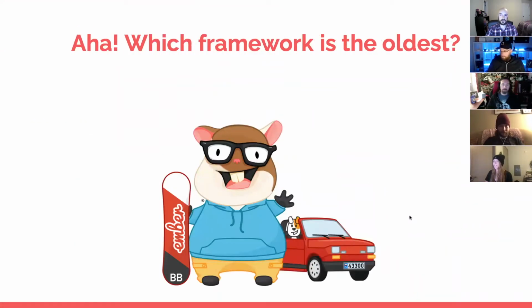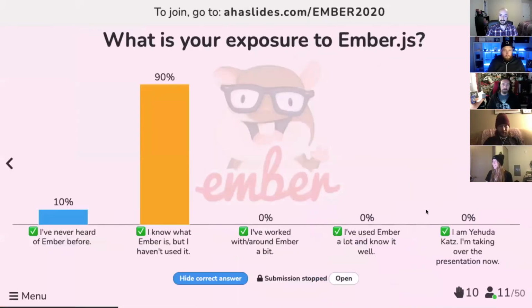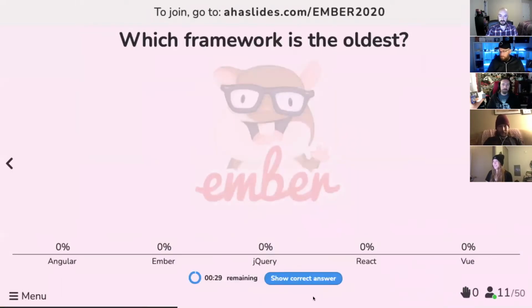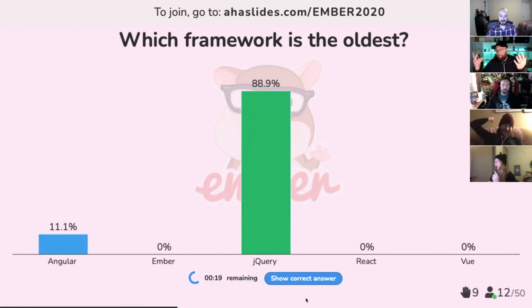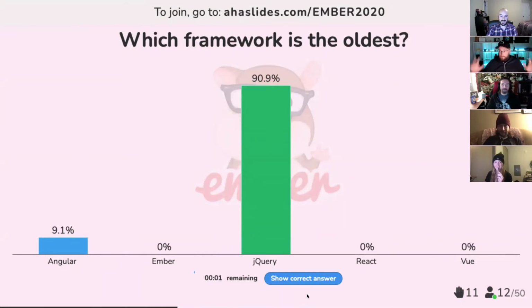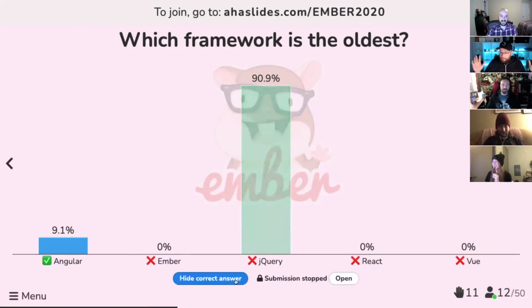So let's do another one here. Which framework is the oldest? This one is going to actually put a little bit of your knowledge to the test. Which framework is the oldest? Don't cheat. You got 25 seconds left. We've got some votes for jQuery. Ember, React, Vue, and Angular are all other options. Angular with that 11%. Everybody got their chips into jQuery. Let's see if anybody else wants to go with React, Vue, or Ember. And pencils are down. And the correct answer is Angular.